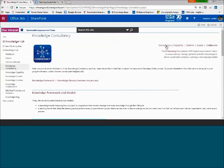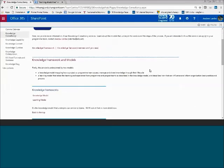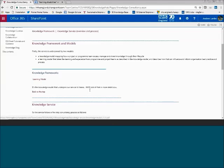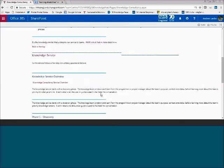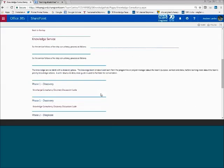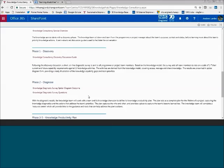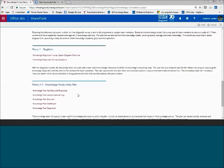So this is the service that we provide as a knowledge team to improvement teams, and what we do here is just provide some background on that service. Here we've got a link to the knowledge model, which was the slide that we looked at earlier. On this page, we also provide an overview of the service that we provide and the tools that we use to enable that service. So we have a discussion guide, we have a diagnostic to support a team to figure out what the relevant knowledge activities are for that team, and then we have something we call a knowledge productivity plan, but it's just a way of documenting what the right knowledge activities are for a particular given team.